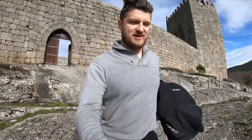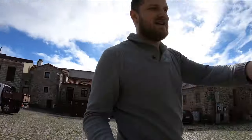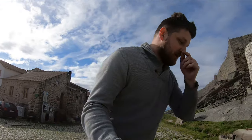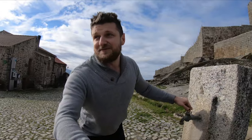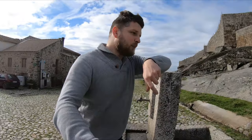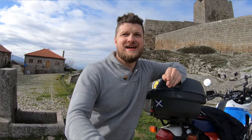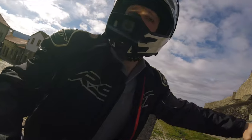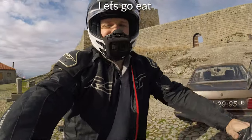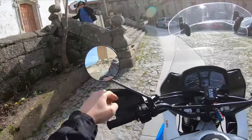You know what? I haven't had a proper breakfast still, and it's almost lunchtime. So I think I'm going to do that here in Linhares. This is very nice in Portugal. It's full of them. Just water, just taps everywhere with spring water, fountains. It's great. From what I understood, if you can't drink it, there is a sign, but I've rarely seen that. Vamos comer. Beleza. Boa tarde.